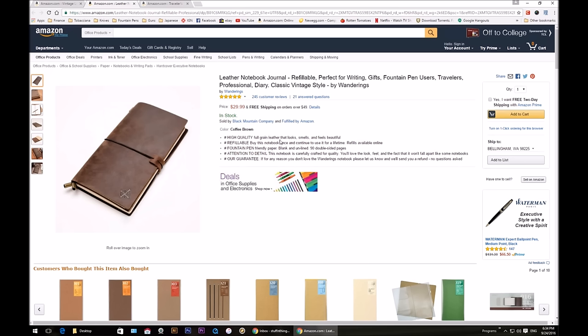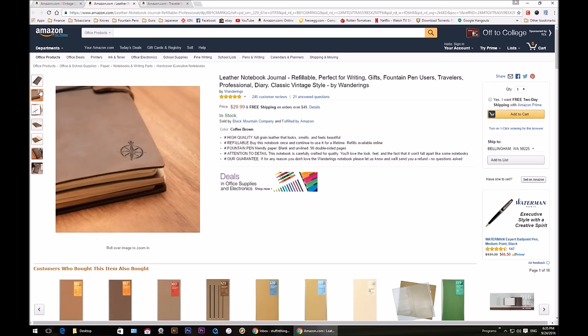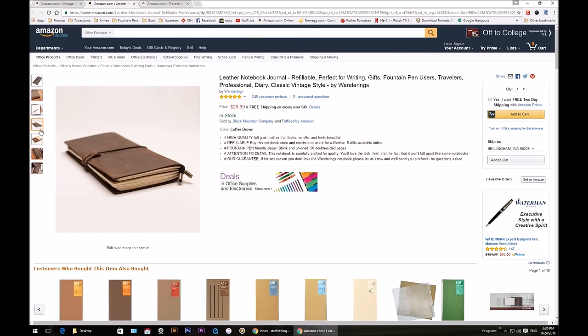That doesn't mean it's a horrible product or anything. It just means that you're probably going to see a lot of these that look very similar, made by different companies, or not made by different companies, but branded by different companies. So this Wanderings version, which also includes three inserts, also includes the pocket. Maybe it doesn't have, this one does not have the Ziploc pocket. Okay. And the card carrier. So, and it's also a little bit more expensive.